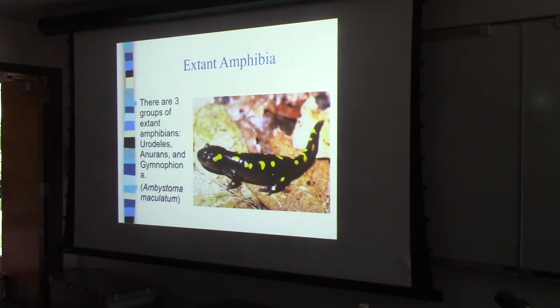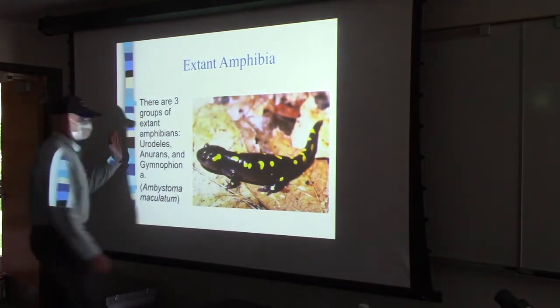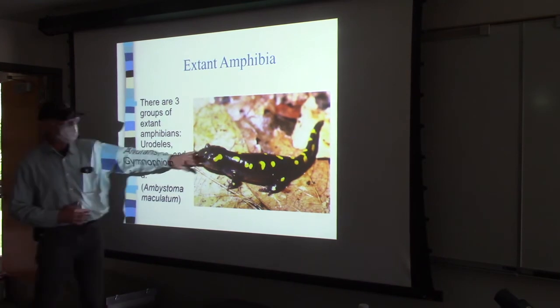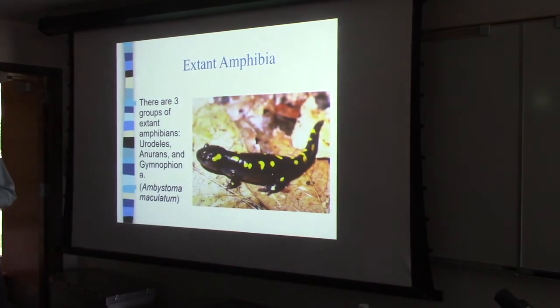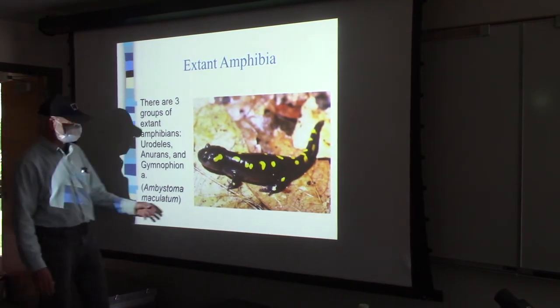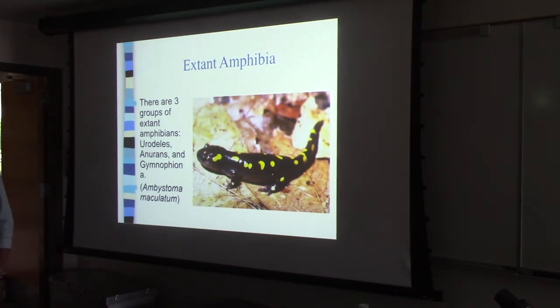Those are the salamanders. If you're a student or you've had courses with Dusty Siegel, then you know all about salamanders, right? So this is one of the ambystomatid salamanders. This is the salamander that we have right here in Missouri, Ambystoma maculatum, the spotted salamander. I call them those in the backyard. Yeah, they're awesome. They're cool.